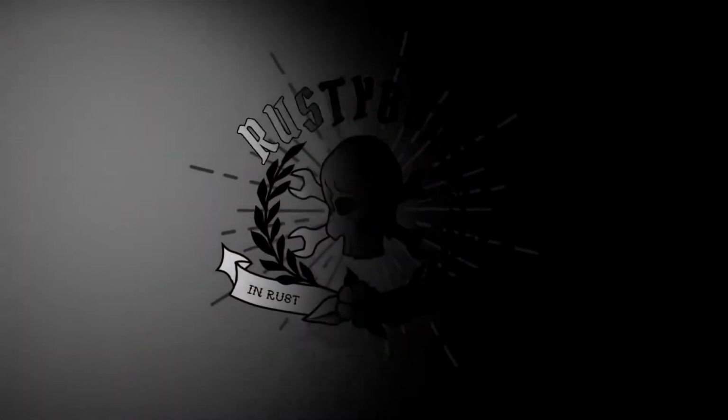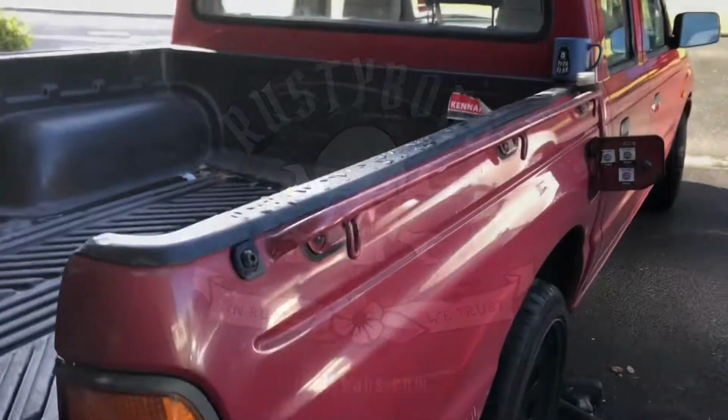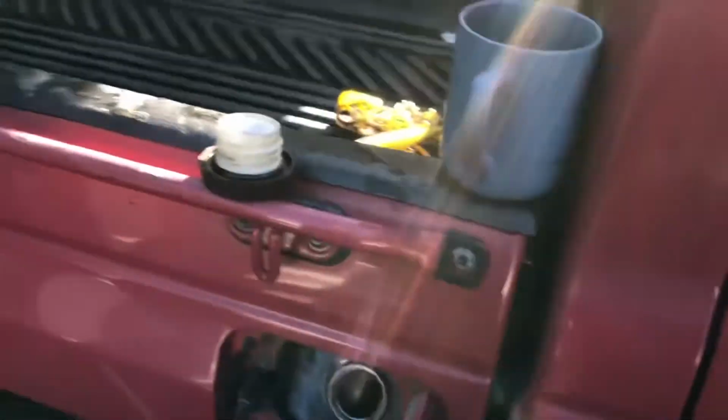Great little truck, great little ute they call it here. This is a four-door diesel 2.5 with a turbo. I'll just flick the camera around, do a quick walk around, and then tell you what we're doing. So this is what we're doing. You can see I've got the fuel filler door open. I've got a coffee here, which is important.